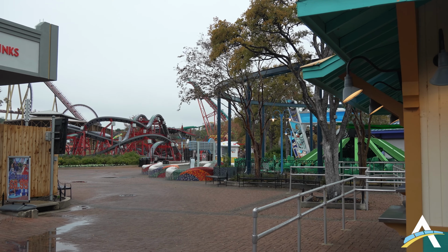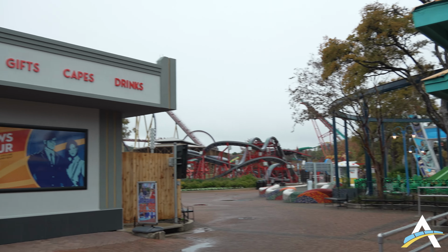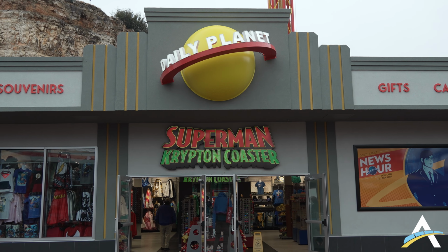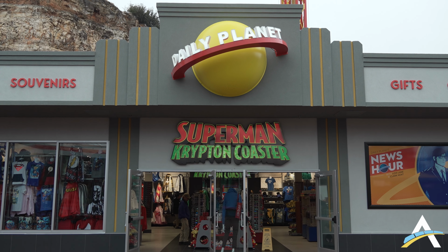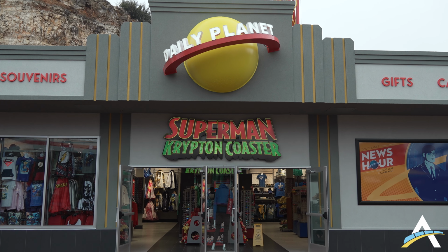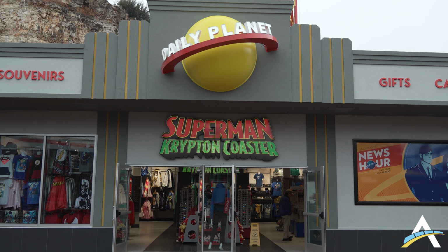We're just going to jump right into this big update. DC Universe is our first stop, and we did post pictures of this on our website and social media, so I always encourage you to check that out. But this is the first time we're looking at the brand new Daily Planet gifts on video. So this is also your entrance to Superman Krypton coaster. But man, this gift shop turned out really well.